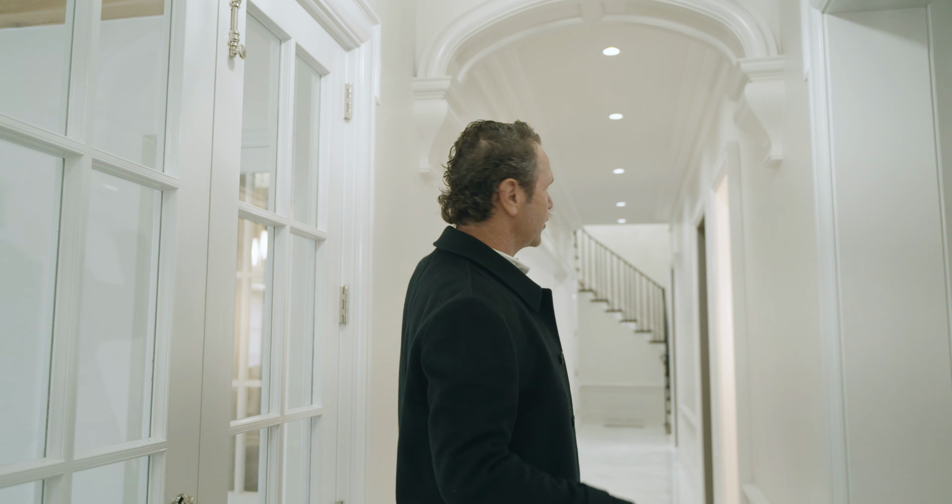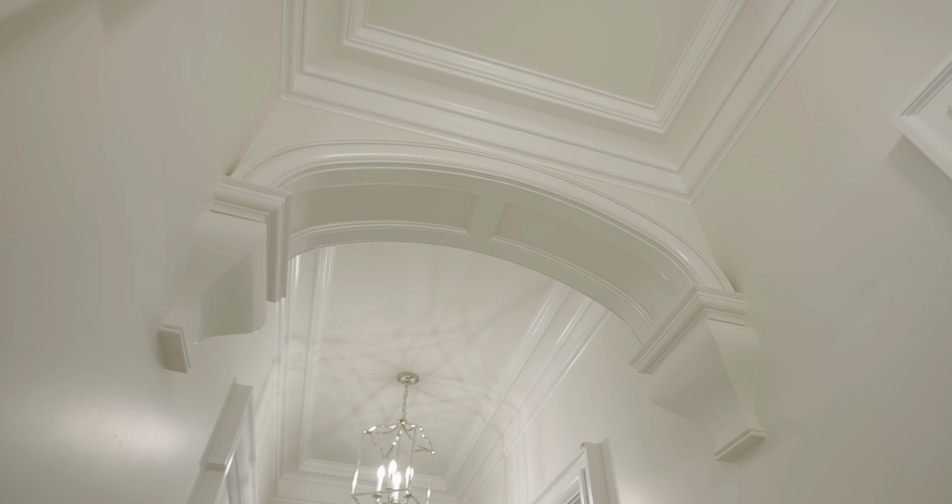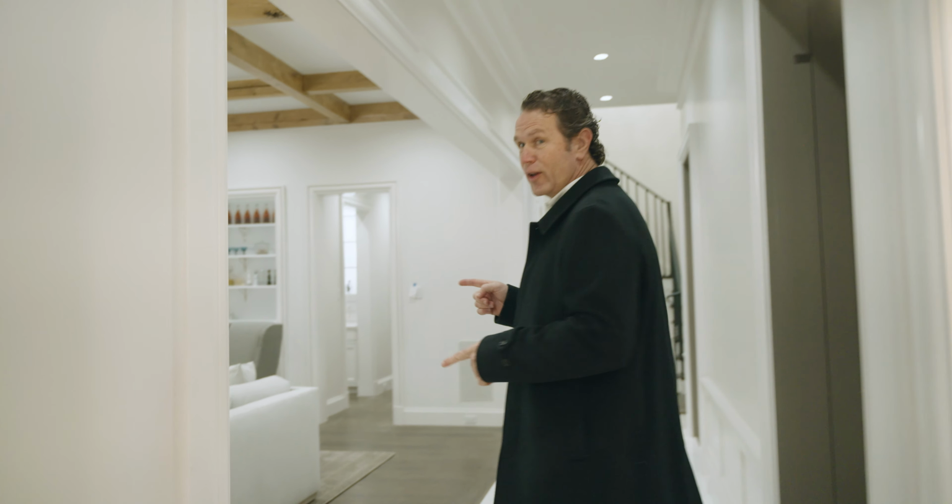So now we're on this back hall, right? We just come off that front axis. Now we're on this back axis. We've got these arches that kind of define, walk you through this space. And then we walk back into this family area, which is really awesome. Before I show you the family room, I want to show you the trophy room because it's great.